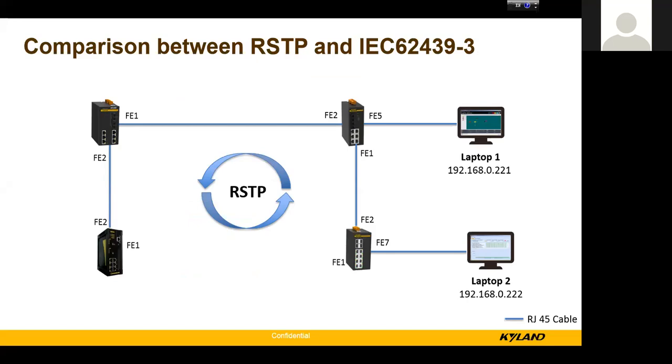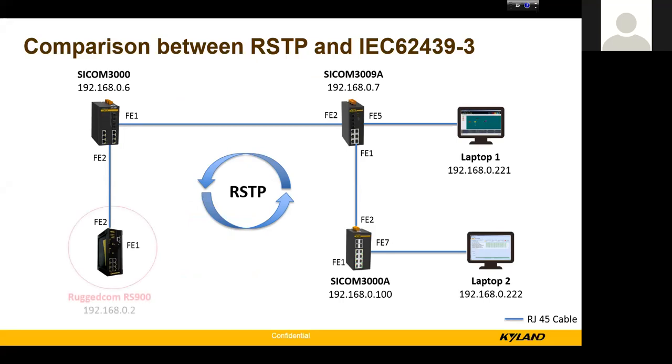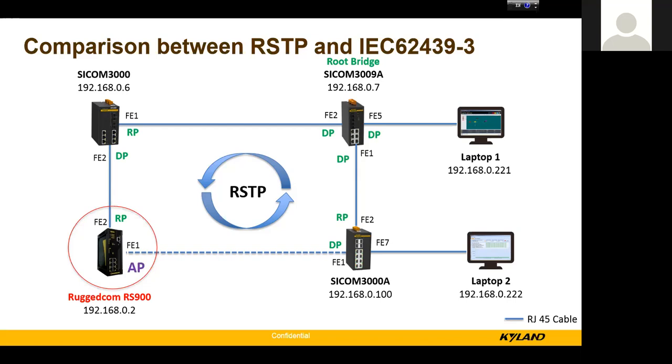And maybe some of you here are not familiar with the IEC 62439 protocol. Now I will give you a comparison between the most commonly used RSTP and the PRP and HSR protocols. The first one is RSTP. If you use RSTP, one route will be selected, and there will be another path in the blocking state to avoid the broadcast storm. So it will avoid the ring.